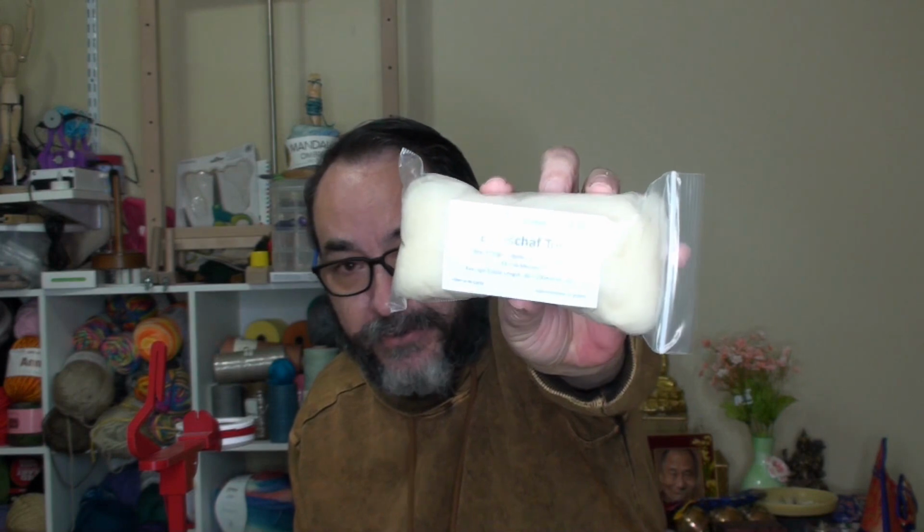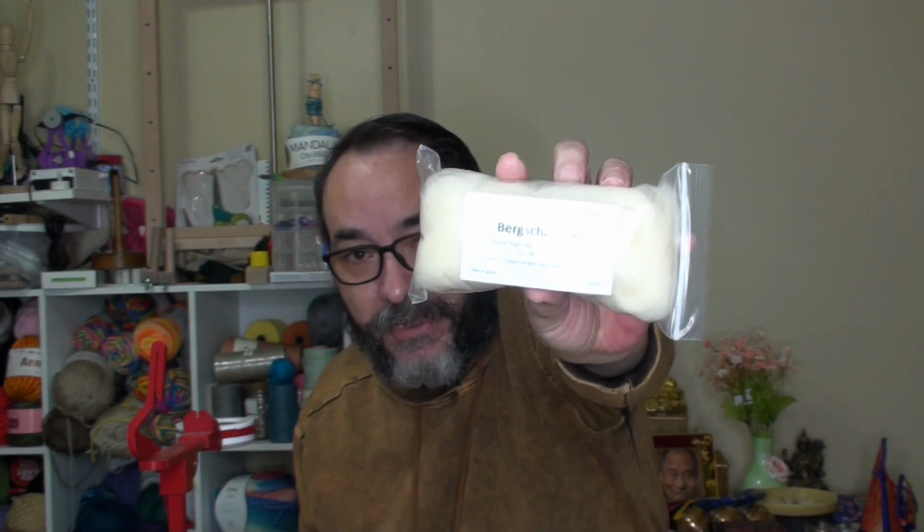Okay, so next one is the end of our 2023 fiber study. We've gone through everything. So what we have left is Bergschaf. White Bergschaf is what it was called. This says breed origin Alpine regions of Europe, 33 to 36 microns, average staple length 80 to 100 millimeters, or 3 to 4 inches. So it ought to be interesting to see how this spins up and what we think of it.